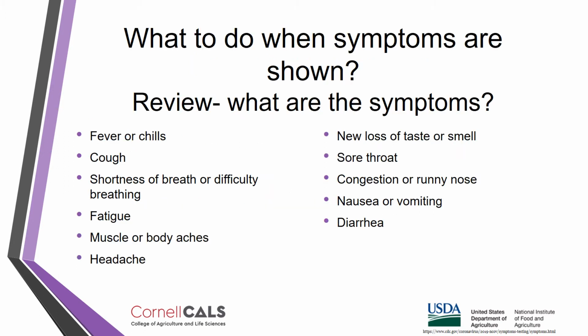So let's kick things off with what to do when symptoms are shown. So quick review, what are the symptoms? Well, there's definitely a lot of them, and they can vary in severity. Going through this list really quickly, we have fever and chills, cough, shortness of breath or difficulty breathing, fatigue, muscle or body aches, headaches, the new loss of the sense of taste or smell, sore throat, congestion or runny nose, nausea or vomiting, and diarrhea.